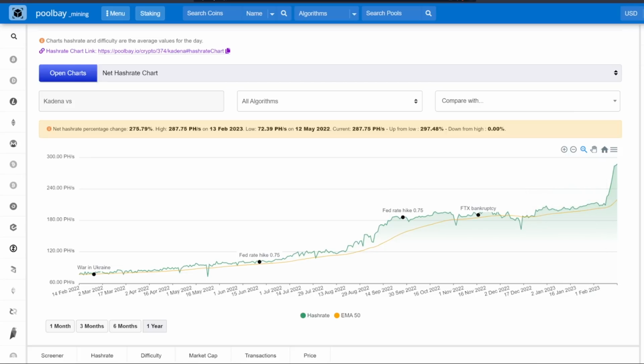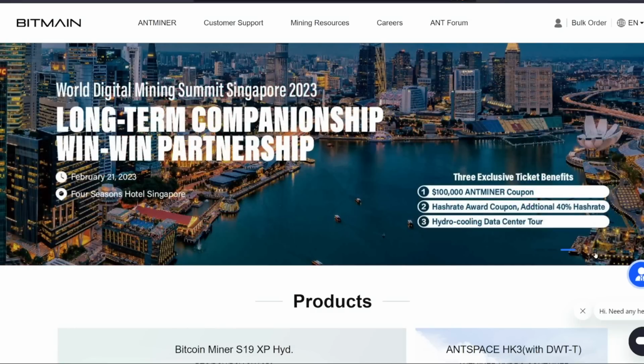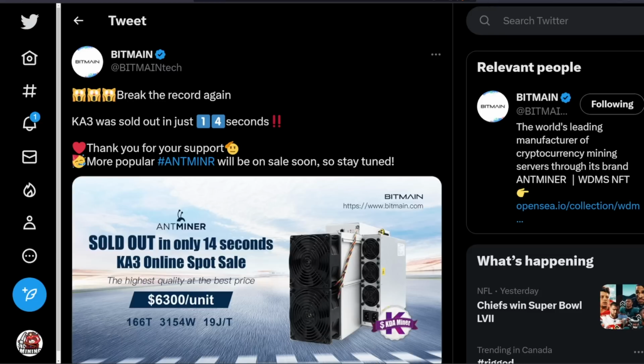The shipments for these KA3s that you have probably seen on Twitter and on their website, they've also been announcing a spot sale of the KA3s for around $6,300 per unit. And on Twitter, they're saying the KA3 was sold out in 14 seconds, which is definitely done by bots, or it could be just a ploy where they are pretending to release this out to the public.